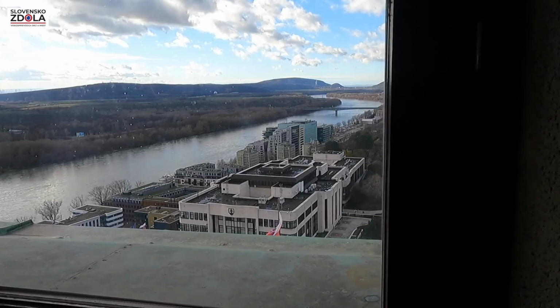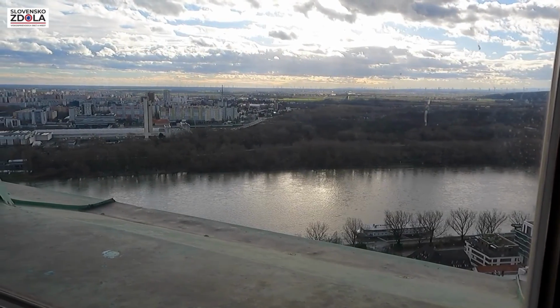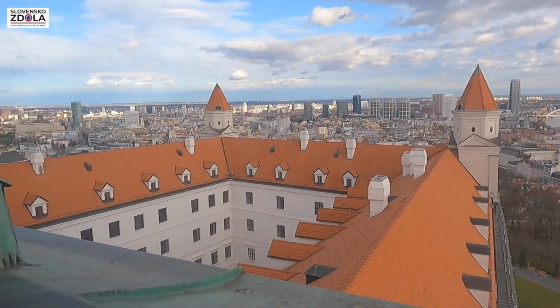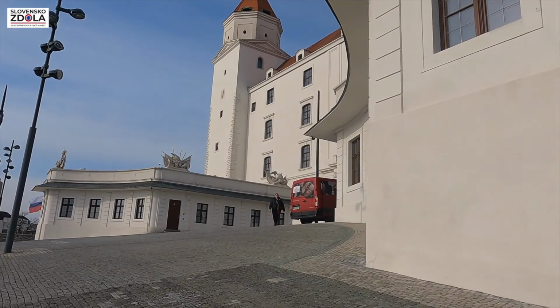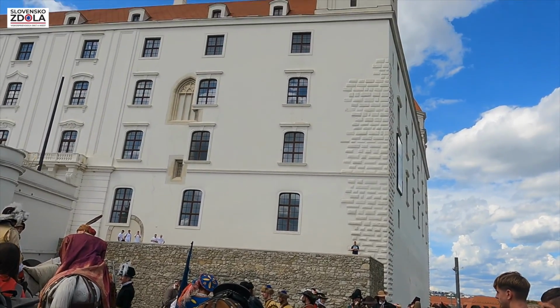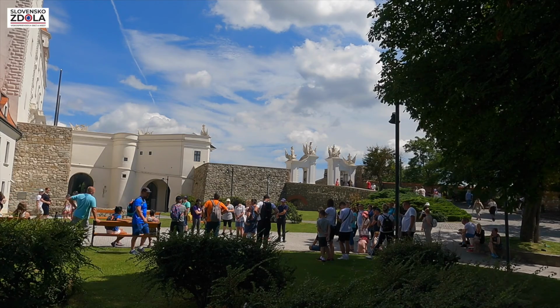If we add to the tower the height of the castle hill, 85 meters above the level of the Danube, we find that we are high enough above the Danube and the city, with a good view of the strategic area of the Bratislava Gate. The crown tower is the only tower of the castle that survived; the others were built later. Maintenance and heating were already difficult in that period.